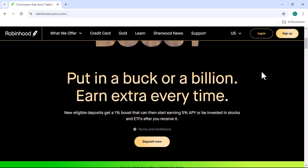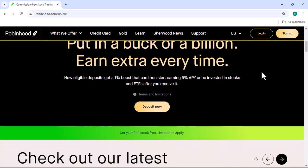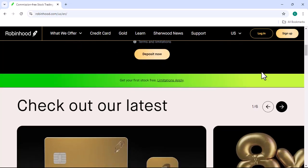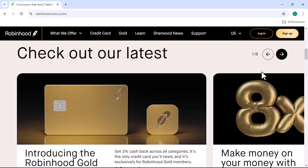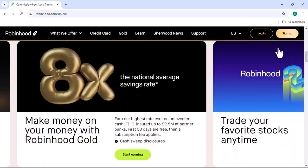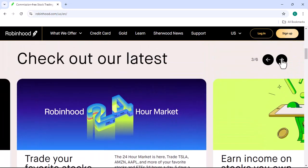Ultimately, whether Robinhood is the right platform for you depends on your individual needs and risk tolerance. If you're a beginner who wants to start investing with a small amount of money, it can be a good option. But if you're a more experienced investor who needs advanced tools and features, you might want to consider a different brokerage. It is always important to remember that any investment comes with risk, and you should never invest money that you cannot afford to lose.